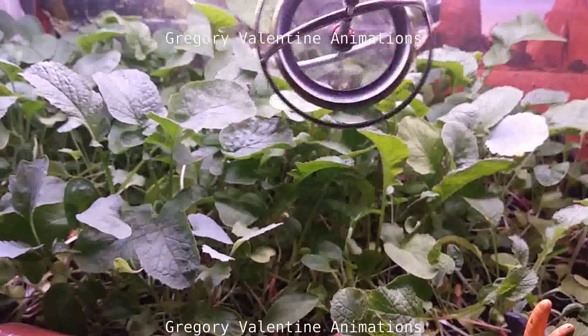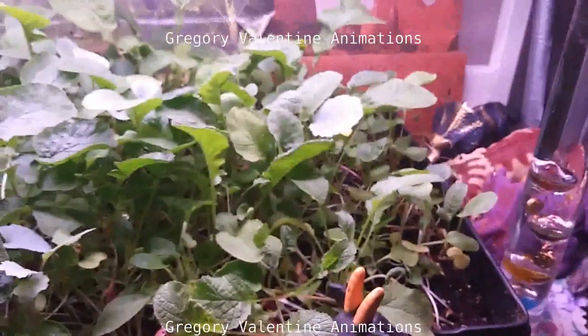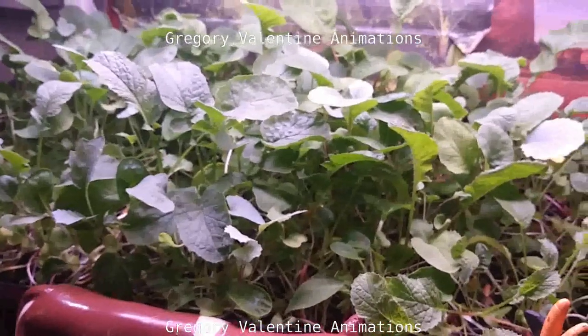here, here. I'm trying to see if I can balance it on the string. I don't think I pulled it hard enough. But there it goes with the precession. There you go.